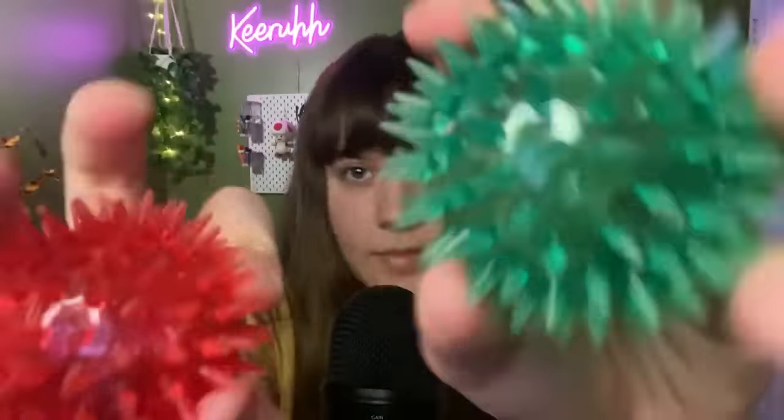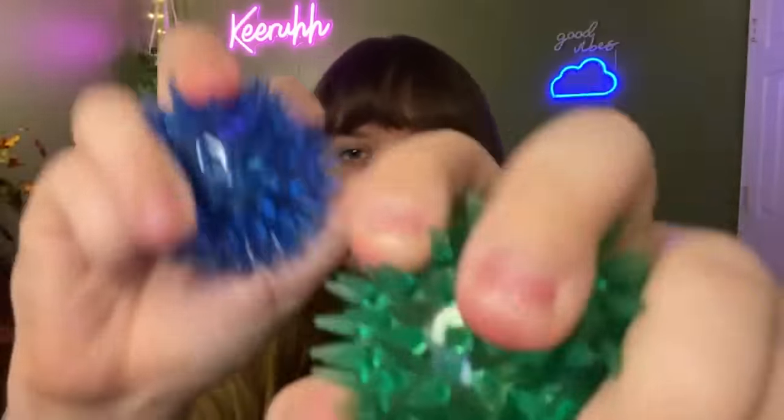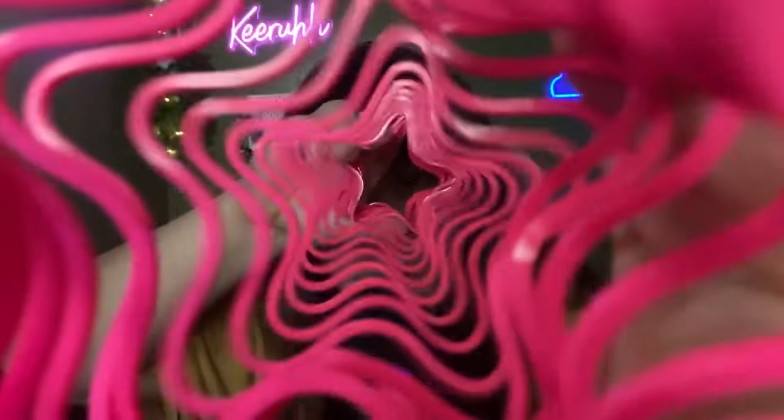Spikes kind of tickle, don't they? Okay. Let me get the blue one. I think it works better. Okay, good. Let me look a little closer here. Oh, okay. Interesting.